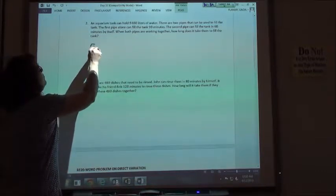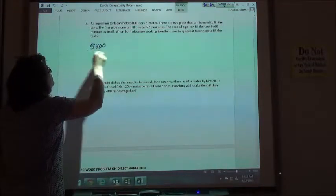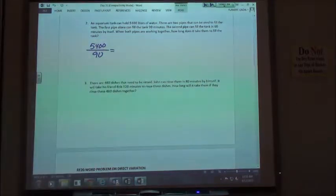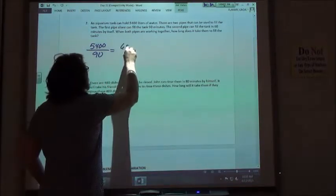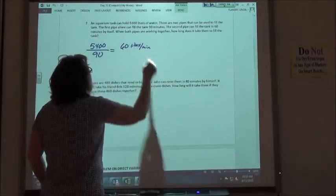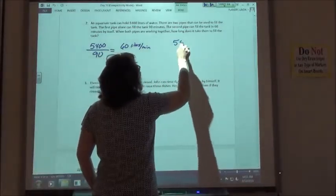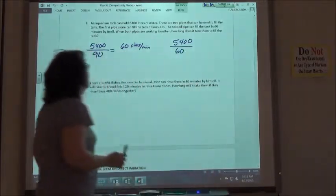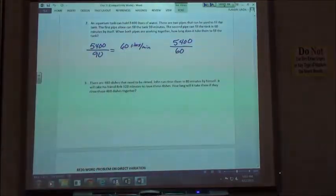So the first one, we have 5,400 liters of water. It takes 90 minutes. How much water is it pumping every minute? 60 liters per minute. The second one's still going to do the 5,400, but this one takes 60 minutes by itself. So it is pumping 90 liters a minute.